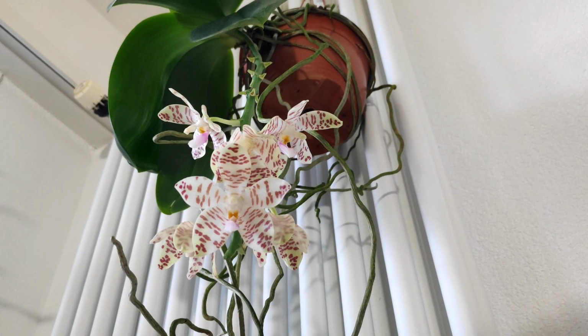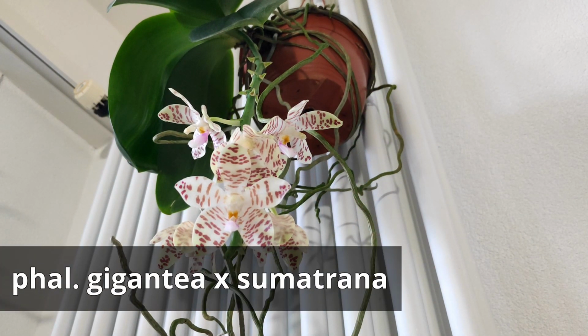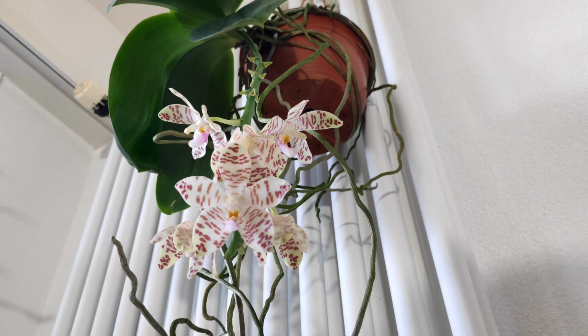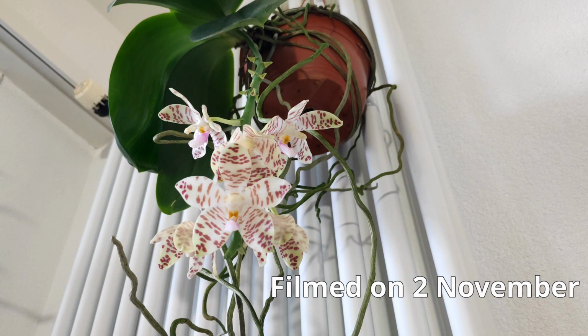The next orchid in bloom is the phalaenopsis gigantea crossed with sumatrana, or possibly crossed with tetraspis. The tag does say sumatrana, but the owner had his doubts. I mean, the owner of the orchidarium where I bought it has doubts. So it is the start of the month. I actually only just bought this orchid yesterday.